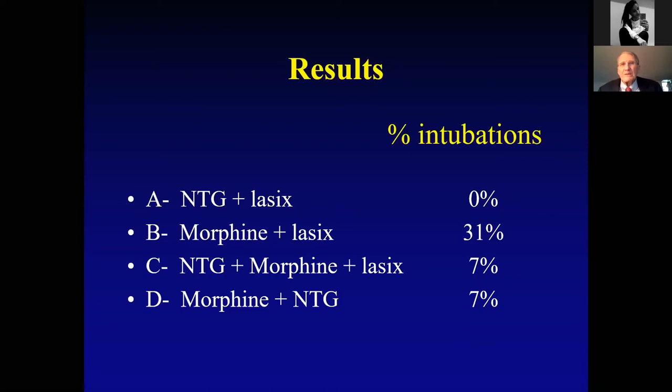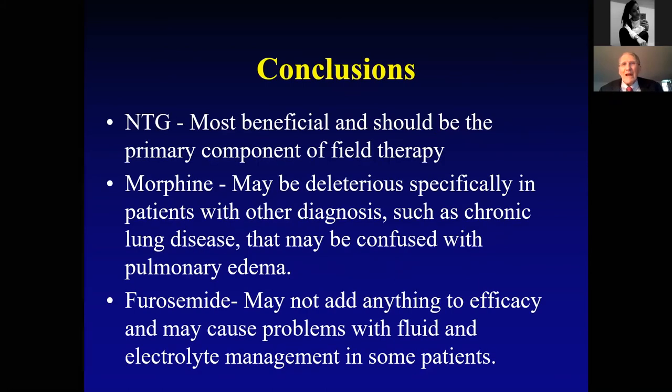Nitroglycerin seems to be key here. It seems like nitroglycerin wins out again. Next slide. So nitroglycerin most beneficially should be the primary component of pre-hospital therapy. Morphine may be deleterious, and furosemide may not add anything to the efficacy and may cause problems with fluid and electrolyte management in some patients. That's what their conclusions were. Next slide.